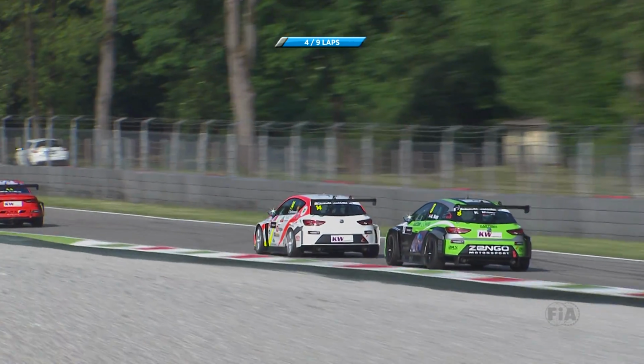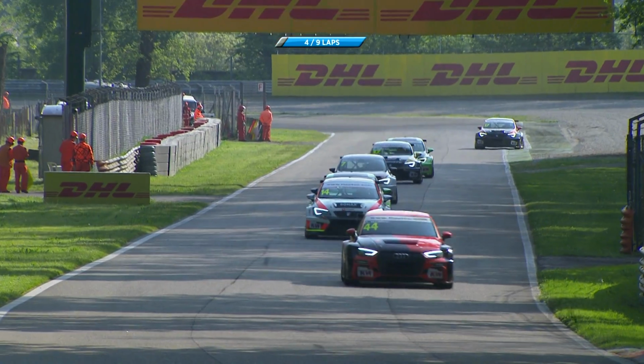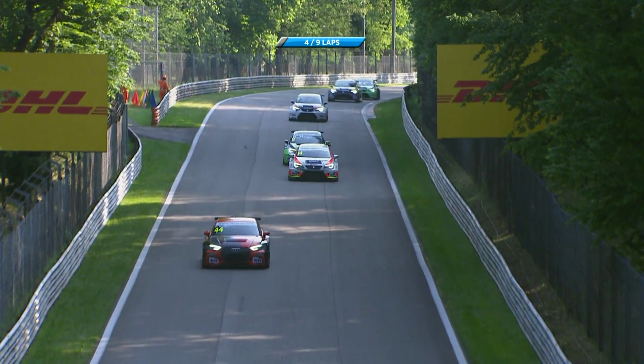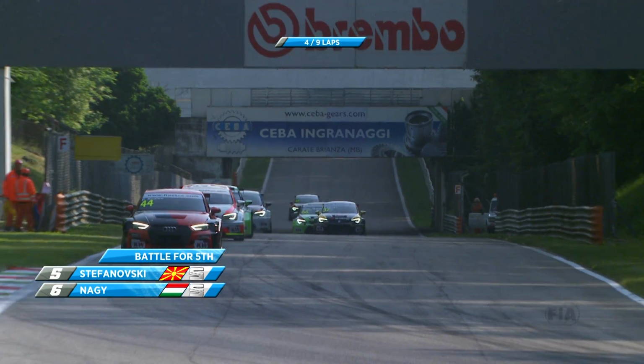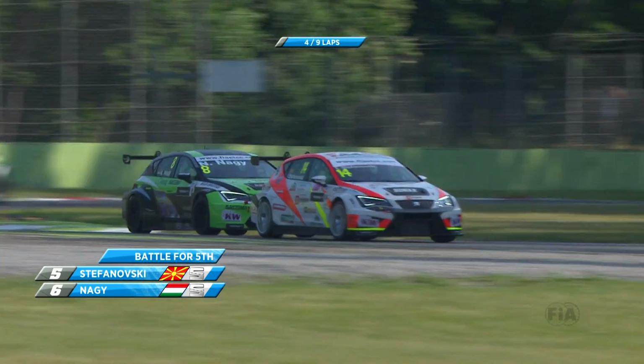Fantastic action in this battle for 4th place. Matt, look what it's done for the Audi. He's just crept, what, 2 or 3 car lengths away ahead of Igor Stefanovski. But Daniel Nudge is the man on the move. He qualified strongly. He was 4th on the grid, 5th on the grid. But he's got really good race pace and good race craft, and that's what makes the difference. Yeah, but Nudge is on the move.